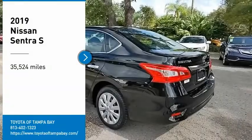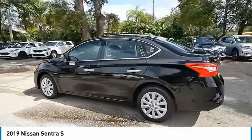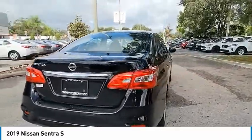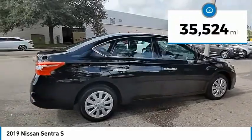Make a great choice today with the 2019 Sentra. With its spacious and versatile interior and stellar fuel efficiency, the Nissan Sentra is the obvious choice for anyone who wants to enjoy a stylish and comfortable ride. This vehicle has less than 40,000 miles.